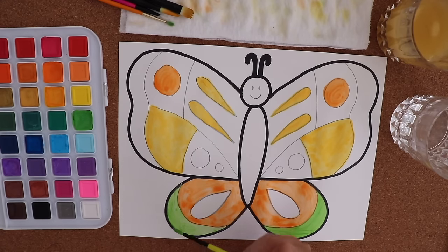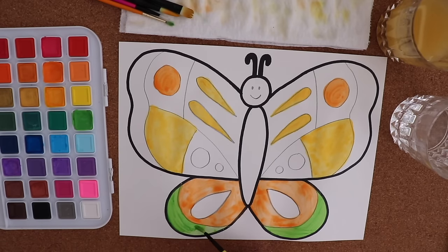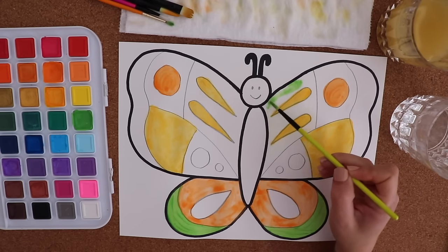So I'm going back to the other side and filling in some of the spots that I want to be darker. With that same smaller brush, I'm going to paint the part around these yellow shapes.